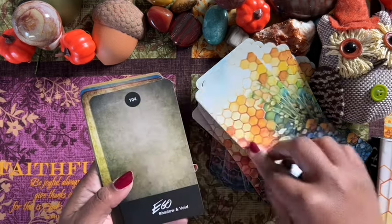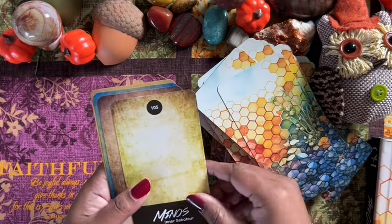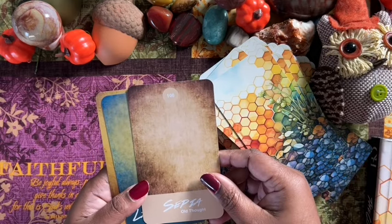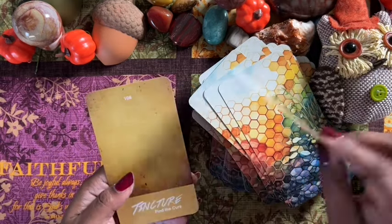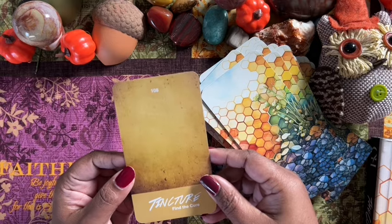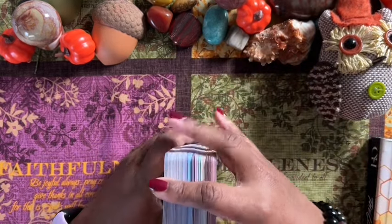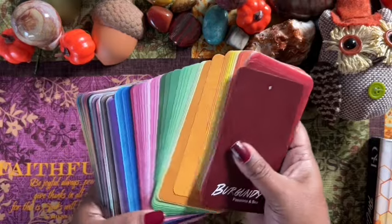Retrograde, Reflect and Review. Ego, Shadow and Void. Minos, Inner Saboteur. Septia, Old Thought. Lighthouse, Saving Grace. Tincture, Find the Cure. That's cool. So it's got a couple of extra cards in the back, in addition to the colors.